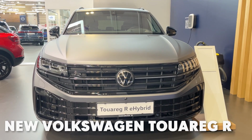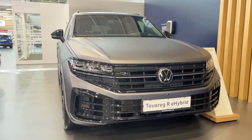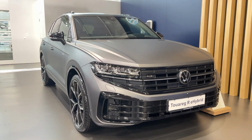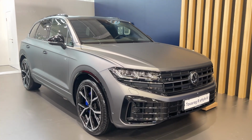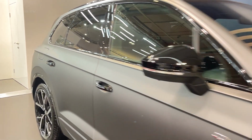The 2025 Volkswagen Touareg R eHybrid is Volkswagen's most expensive model, and today we're finding out if this plug-in performance SUV is worth its eye-watering $80,000 price tag. Let's start with the numbers.